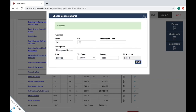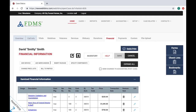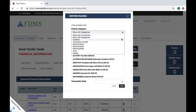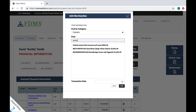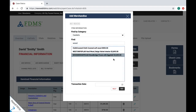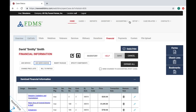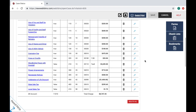And save it. And it's added. This particular family needs a casket. So I'm going to click on Add Merchandise, use the drop down, choose Caskets, and they chose a wood casket, which happens to be the Woodbridge Pecan. I've clicked on that and click Add, and not only is that added to the list, but its sales tax is also added.